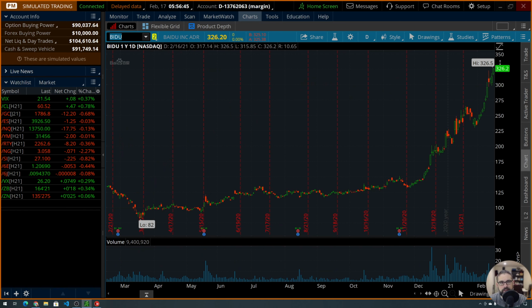Now, pretty high here, right? I would say it's at its 52-week high here. Now, being honest, I've traded this before, and one thing that I feel like I've noticed is that the Chinese tickers, because it's a different type of economy there, can be propped up by the government pretty well. Not that we don't do that here, all right?